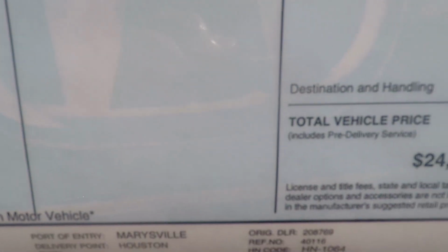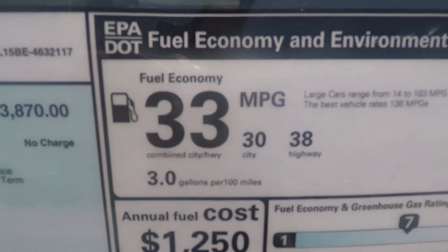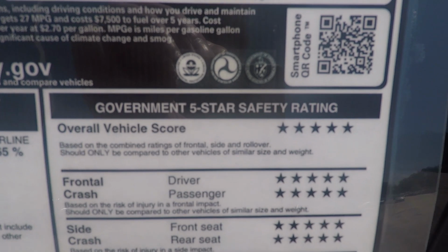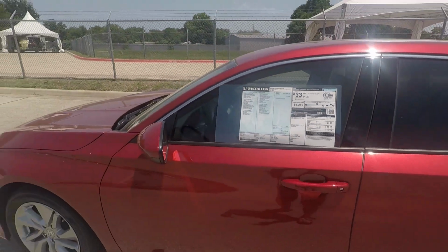And then your price, including your destination and handling, is right here. So if you're looking for gas mileage, 30 in the city, 38 on the highway, get you 33 combined. And then your overall crash rating is a 5-star, so that way you can see this too. So let's walk around this car and talk about this and what the model above it gets.